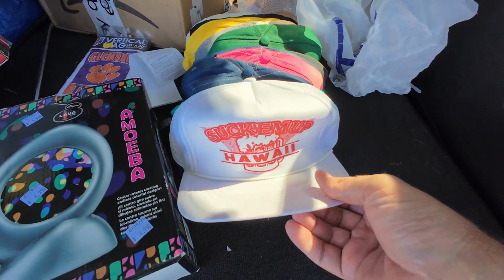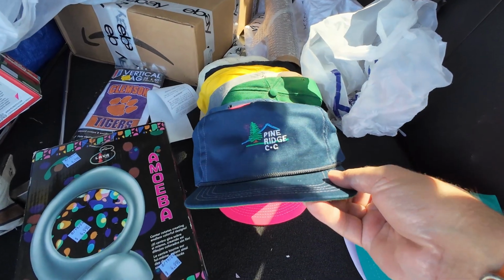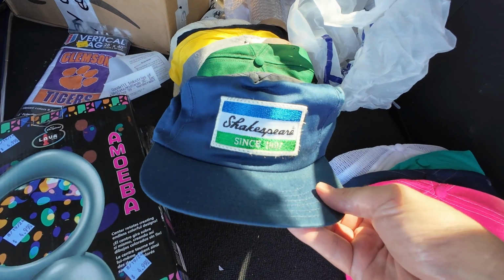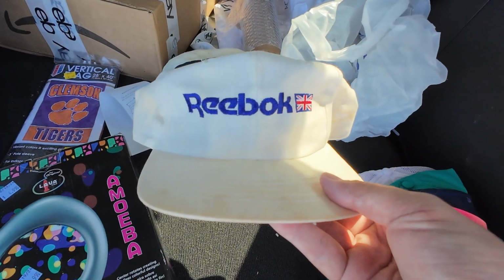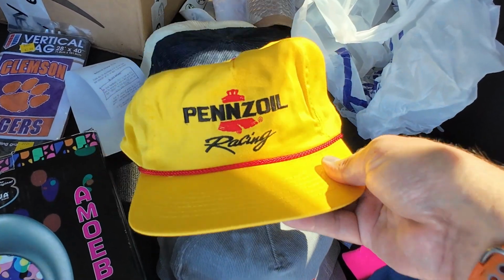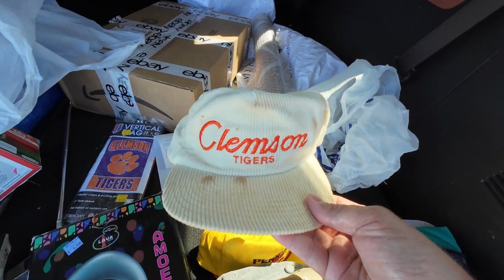Here's a montage of all the vintage hats that I bought. Well, I hope you guys found that little hat montage captivating. We're at the next spot.